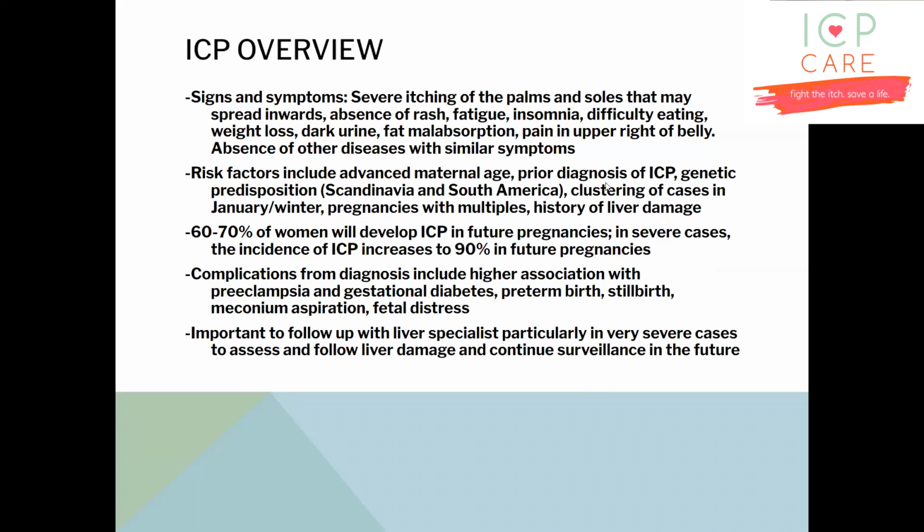And then this is just a quick overview that I'm sure all of you know. If you have symptoms like severe itching on the palms and the soles that start spreading inwards toward your body in the absence of a rash, that's probably the hallmark sign when people think of ICP. Extreme tiredness, fatigue, inability to sleep, usually because of the itching. You might have trouble with eating, and unexpected weight loss during the pregnancy. You could have dark orange colored urine, problems with fat malabsorption. Your stools could smell greasy or have a bad oily smell. Pain in the upper right of your belly, right where your liver is. And then there's no other disease that could explain the symptoms. That's where you might start thinking about ICP.